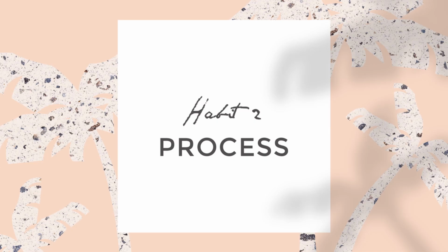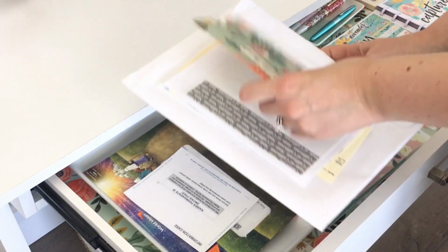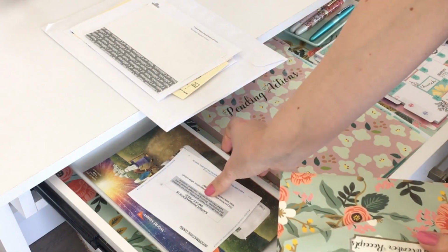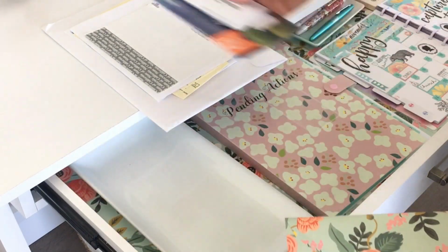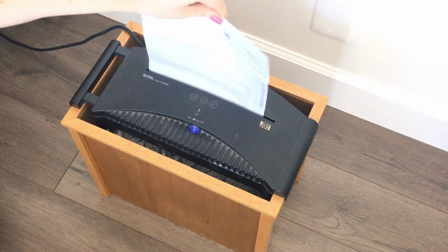The next habit is called process. The author recommends that you process your physical inboxes once per day and your email inboxes at least once per day, and he recommends that you're not constantly checking your email just because that takes up a lot of time. In order to process an inbox, you start with the top piece of paper and you work your way down until it's empty. Anything that you don't need, like junk mail, would immediately be thrown in the trash.